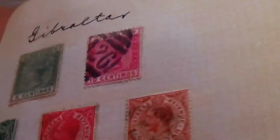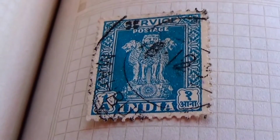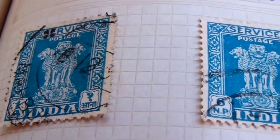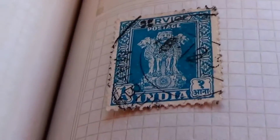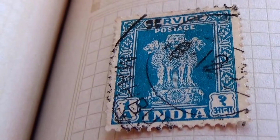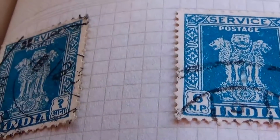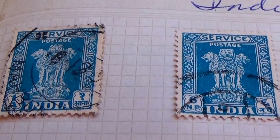Now, let's take you to some India stamps. We had a few of those. Here we have one right here. And another one. These are a little different. I think this looks like a 1. Even though the picture's the same, this one's a 6 NP. So there is a difference between them. Even though they kind of look the same, they are different.